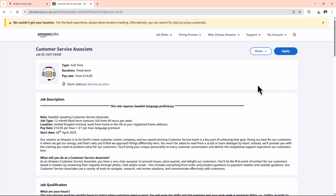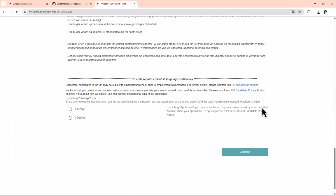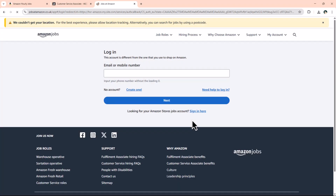Finally, to apply for the job, click on the Apply button. Now, fill in your details to complete the application process. And that's it. Now you know how to apply for an Amazon warehouse job in the UK.